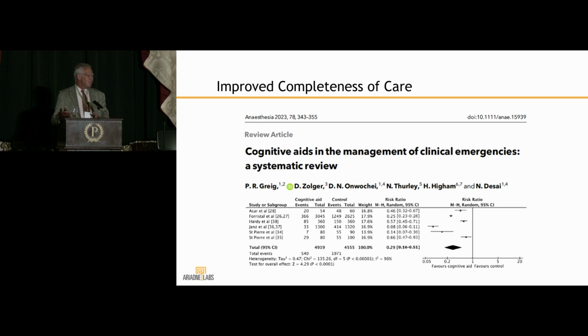And one of the things that tickles me a little bit is that if you look at the aggregate difference in performance in the studied surveys, they are right where Arriaga was, 75% reduction in omissions.